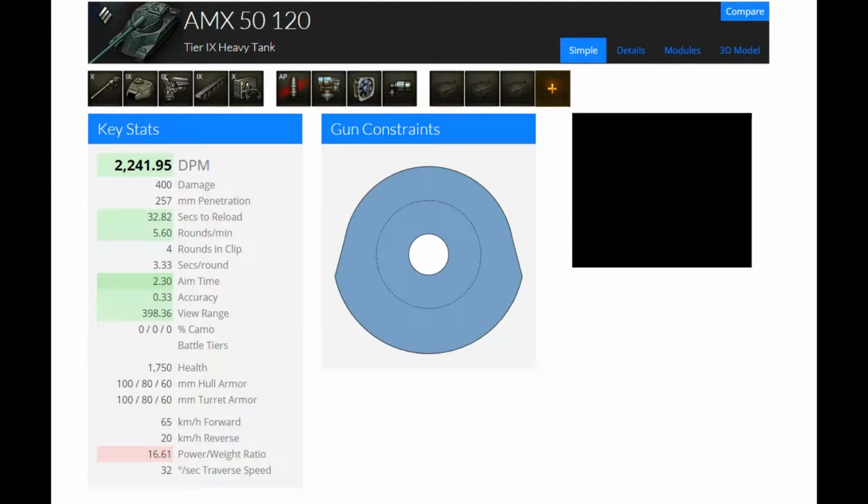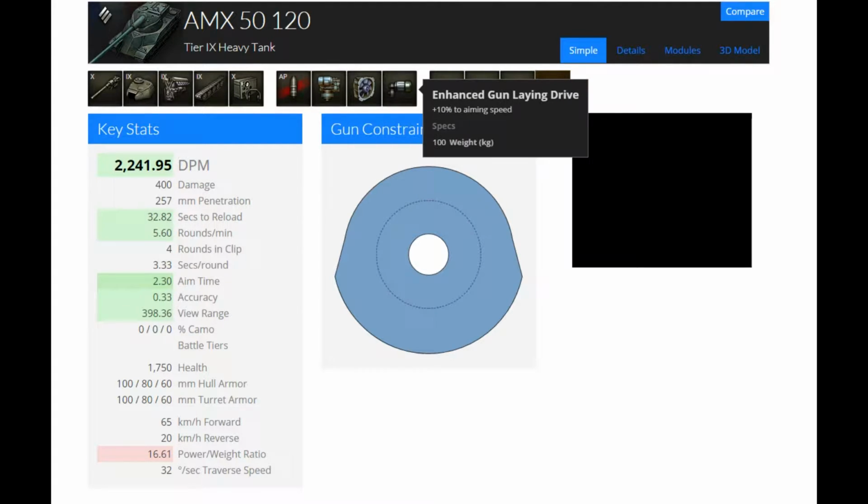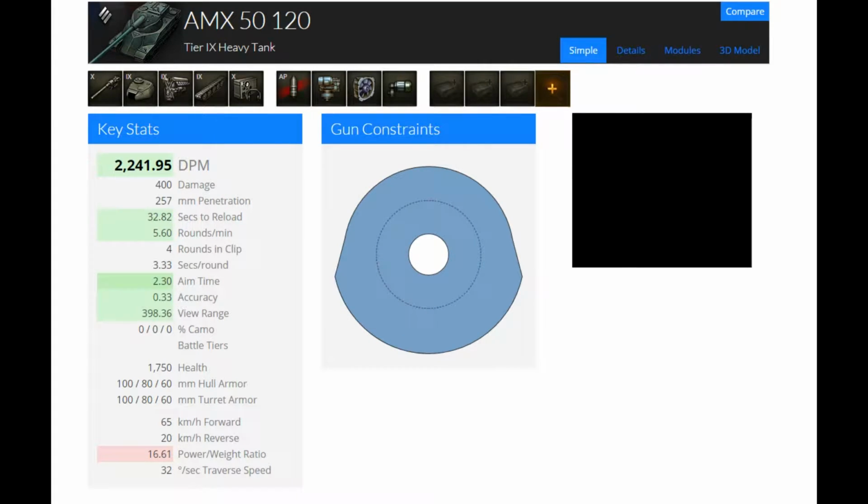So here are some key stats to do with the AMX 5120's gun and its mechanism, because it is an autoloader. This is in its fully upgraded configuration with AP ammunition, as well as vertical stabilizers, ventilation, and enhanced gun laying drive. Now, with these equipments, I get 2,241 DPM, damage per minute, which is, as you can see, a little bit better than that of the DPM without the ventilation. The damage of each shell on average is 400 with 257 penetration, which is excellent.